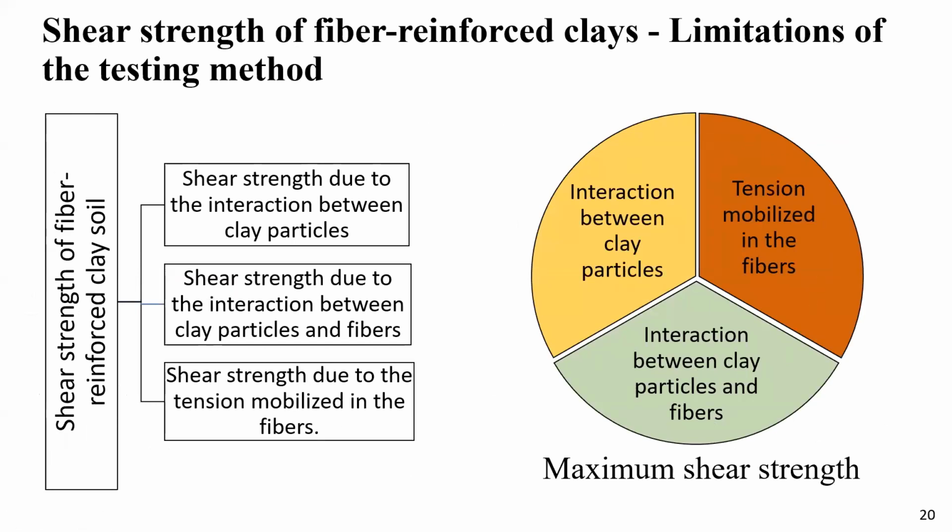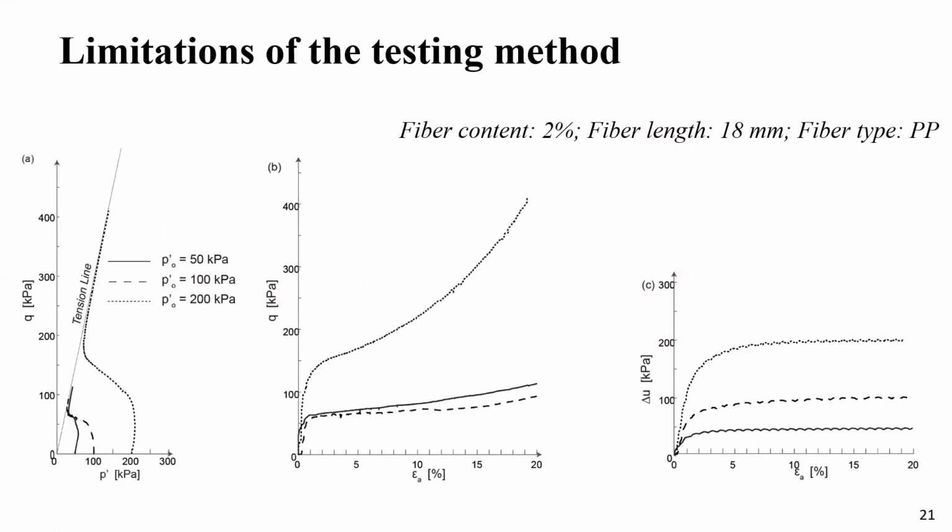So in any of these tests, we were not able to measure the maximum tensile stresses developed in the fibers, and we were not able to bring the samples to failure or measure the maximum shear strength of the composite. In addition, the stress strain graph shows a strain hardening response without a well-defined peak, so that again limits the potential to define the strength for this class of material. So that is considered as one of the major limitations of a CU triaxial compression testing program.